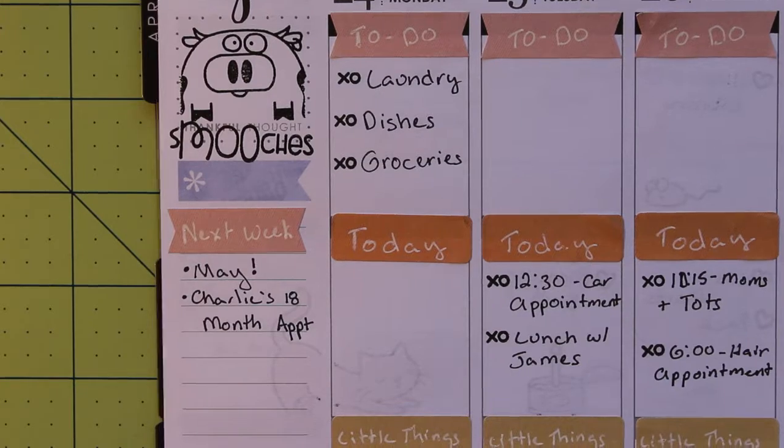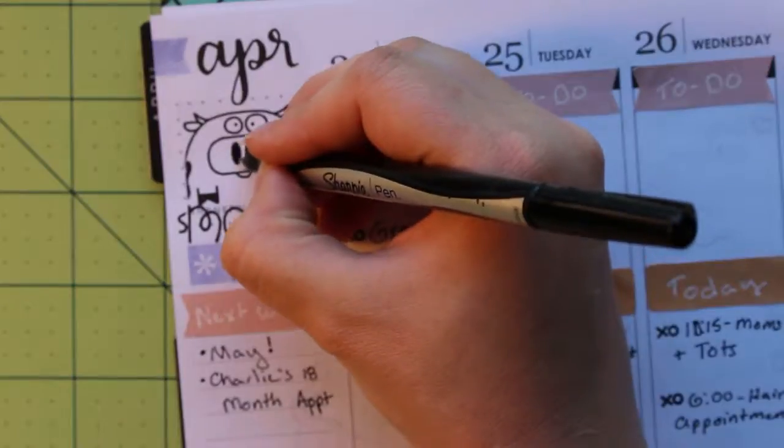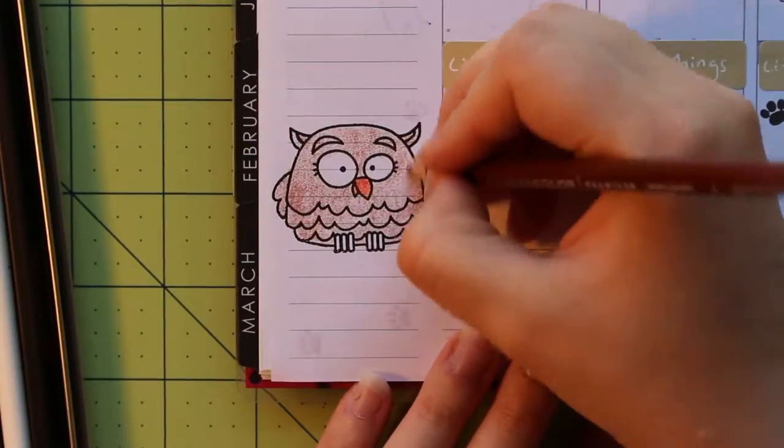While I have the pen out, I decided to use it to fill in some of the spaces that didn't stamp perfectly on my creatures, such as lines right next to the post-it and solid places like the cow's nose. I also used it to add an exclamation mark to my sentiment. Now I can move on to coloring.